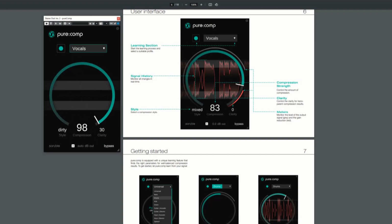Once you have chosen from the menu, you simply start to play back the audio material and push the record button on the left, next to the drop-down menu. Then the plugin is learning and a few moments later it will come up with a compressor setting which shall be appropriate for your playback material.